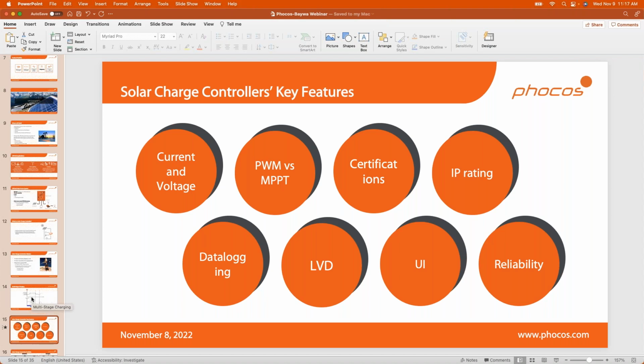Then we have certifications. Certifications are basically a way to ensure the product is safe, functional, and compliant with some relevant benchmark standard. So it's certainly an indication of quality. IP rating is another key feature. It's basically a code that classifies the degree of protection provided by the enclosure, as defined by an IEC standard. It defines the levels of sealing effectiveness against ingress, which is intrusion from outside matter, such as dirt or water.